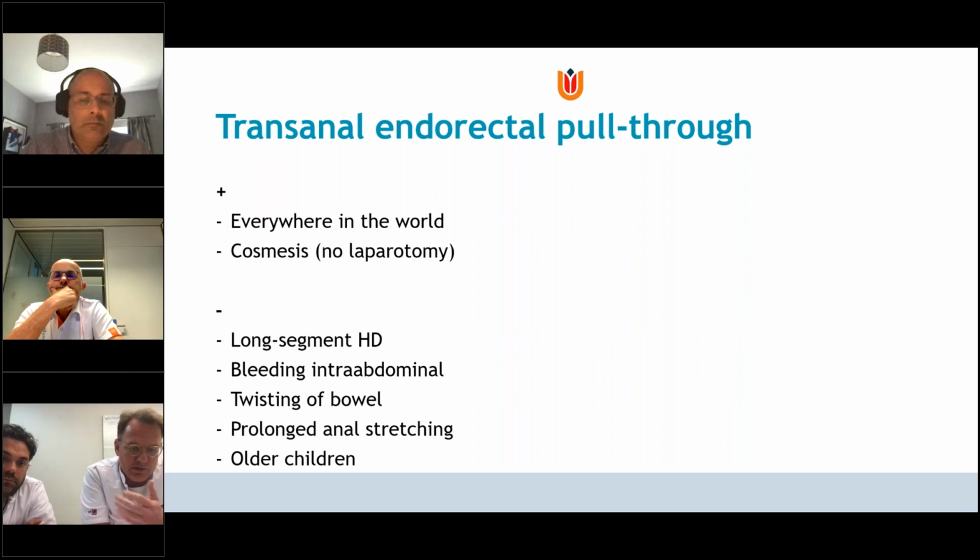Yeah, these are some advantages. Sorry, I forgot about that. You can do this transanal pull-through everywhere in the world because you don't need that much special equipment. He didn't have to perform a laparotomy, and that was, of course, what Soave and Svensson had to do. So it was cosmetically really nice. Maybe some side things: with a really longer segment of Hirschsprung disease, it's difficult to go completely transanally. If you have bleeding intra-abdominally, you might have some problems stopping it, and you have to take care of twisting of the bowel.